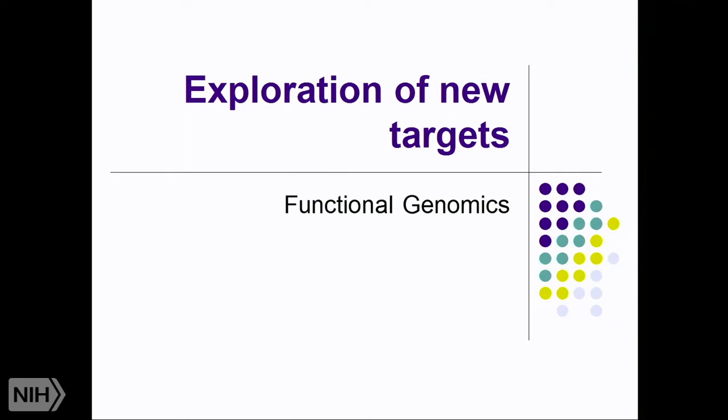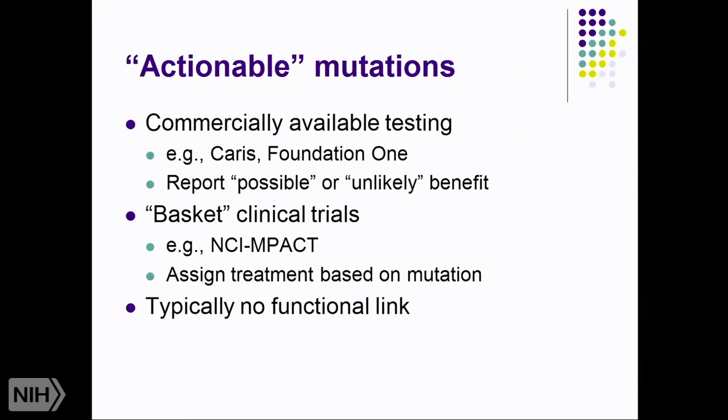Okay, so where can we go with new targets? We took a functional genomics approach. We were looking for actionable mutations. There are a lot of trials going on with actionable mutations. So how do we define that? People are using commercially available tests, Caris or Foundation One, to report mutations that might be possible or unlikely to benefit. People are enrolling in basket clinical trials. For example, the NCI IMPACT will put patients in categories of therapies based on their mutational profile. But typically in these settings, there's no functional link. They observe the mutation, but they don't go back and do an experiment in the lab to show that the mutation is responsible for the sensitivity to a particular drug.